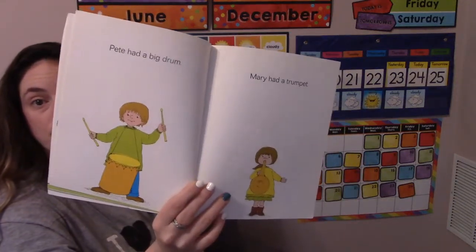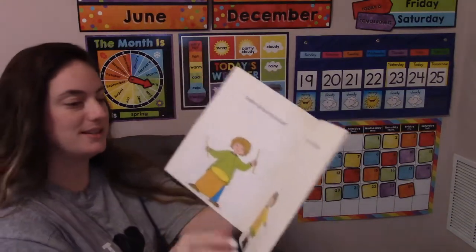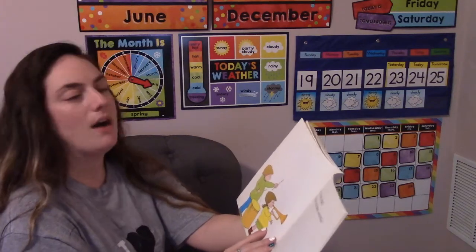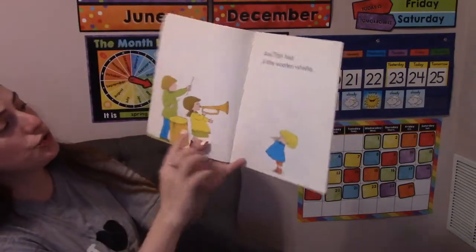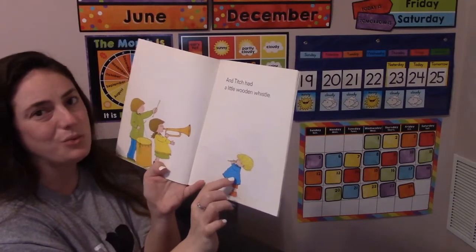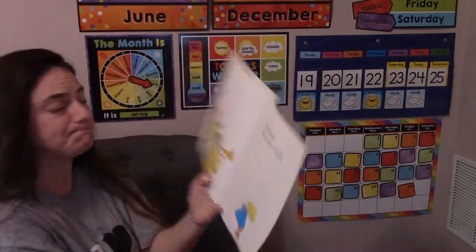Pete had a big drum. Mary had a trumpet. Those make lots of noise. And Titch had a little wooden whistle. So that drum and that trumpet are going to make a lot of noise, and that little wooden whistle, it's not going to make much noise, is it?